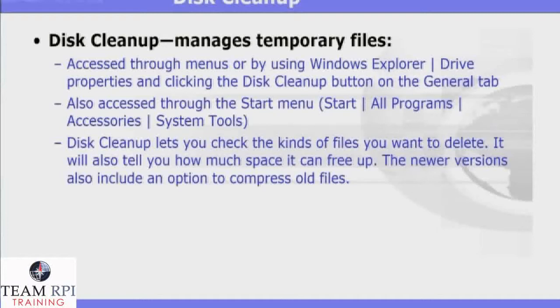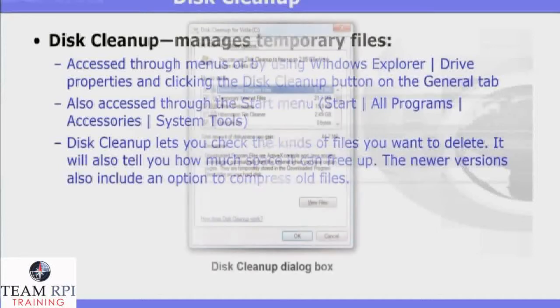Next, we'll move to Disk Cleanup. You can access Disk Cleanup by using Windows Explorer, then selecting Drive Properties and clicking the Disk Cleanup button on the General tab. Disk Cleanup gives you the option of the kinds and types of files that you wish to delete.